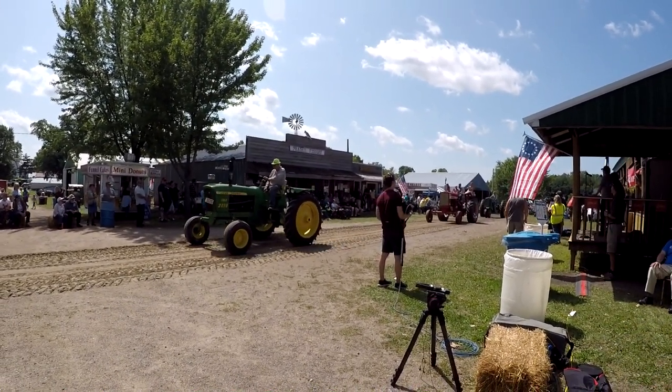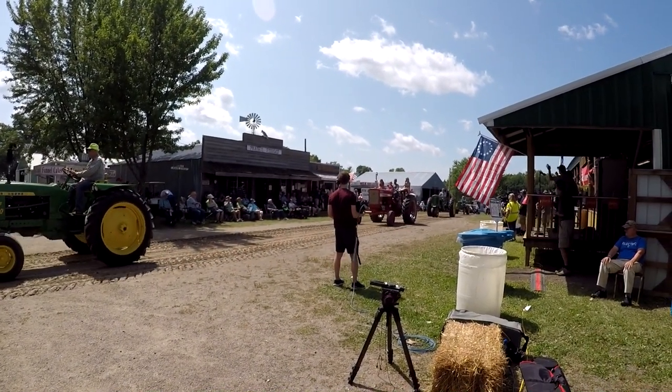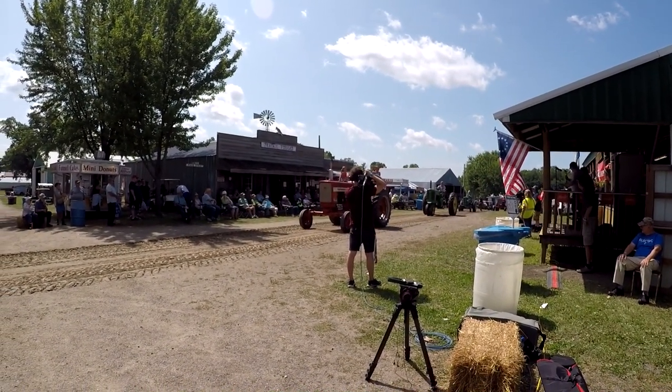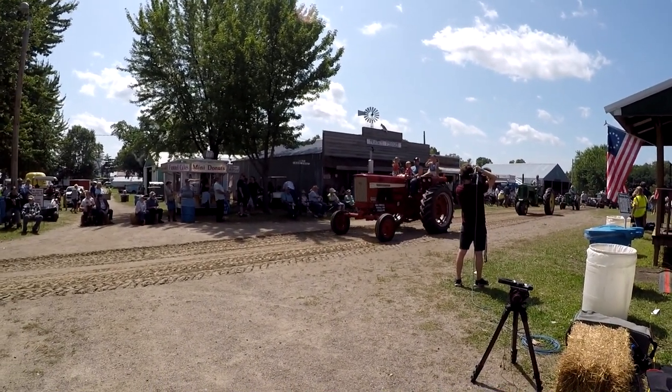Number 223. Do the queen wave? There you go, now you got it. This one's a 1968 International Model 544, owned and operated by Adam Barthel.